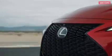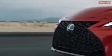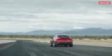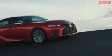Lexus also turned to Yamaha for the rear damper and promises that it will increase agility, low-speed comfort, and high-speed stability. Furthermore, it will come standard with F Sport's dynamic handling package. That means adaptive variable suspension and steering designed specifically for linearity.